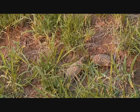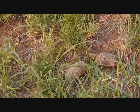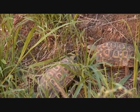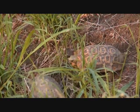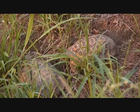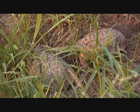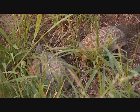Now this is real time, not slow motion. Tortoise time. These are the hingeback tortoises. So it's the other species that we get here. We saw the leopard tortoise earlier. This is another species known as the hingeback tortoise. Very interesting. And a conundrum at the same time, wondering what possibly could be going on here.